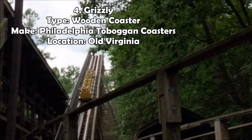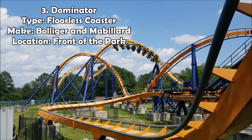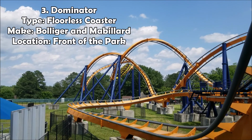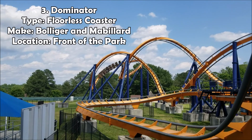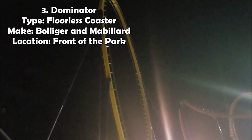And now we're heading to our top 3. Number 3 is Dominator, the B&M Floorless Coaster. Dominator is a really fun B&M Floorless. I really enjoy all the inversions. It's pretty intense. It's got a great layout. And it's just such a fun ride to marathon. I can marathon this thing all day.